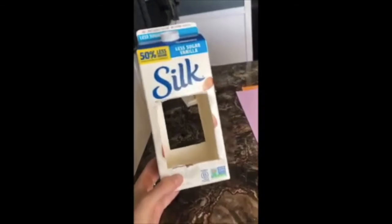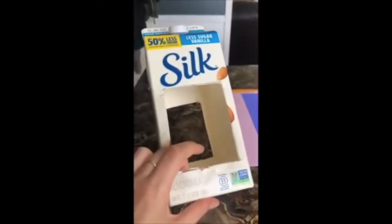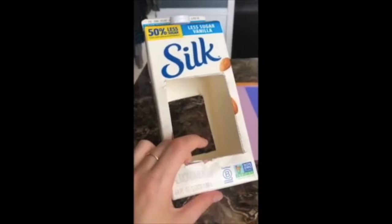All right, so I have both of my holes cut out on either side. Something that you might want to consider is adding some more space at the bottom, so maybe cutting it up to here instead, just because then you won't have to replace the bird seed as often.